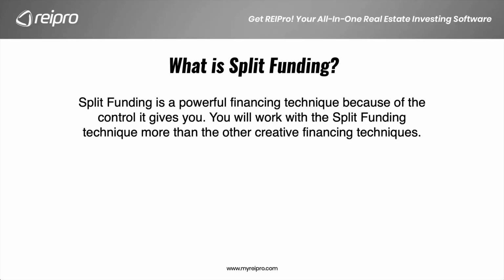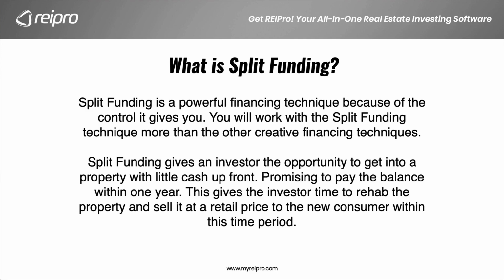So what is split funding? Split funding is a powerful financing technique because of the control it gives you. You will work with the split funding technique more than any other creative financing techniques. Split funding gives an investor the opportunity to get into a property with little cash up front, promising to pay the balance within 1 year. This gives the investor time to rehab the property and sell it at a retail price to a new consumer within the same time period.